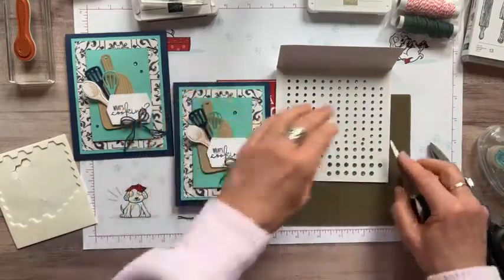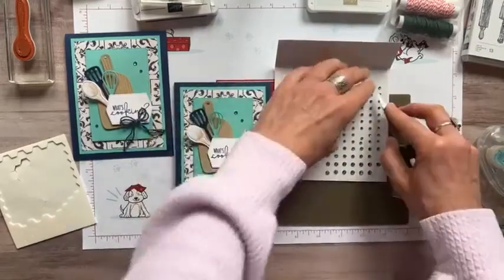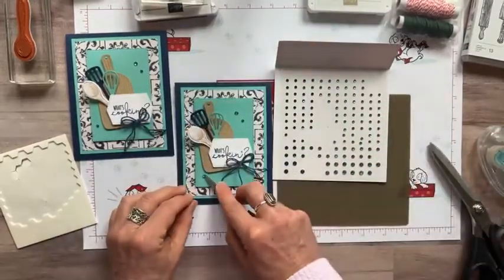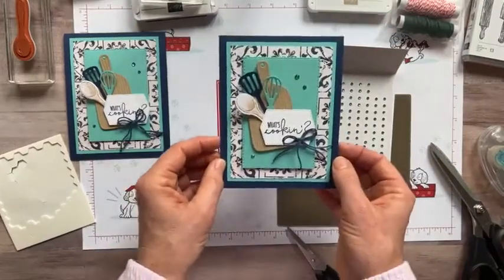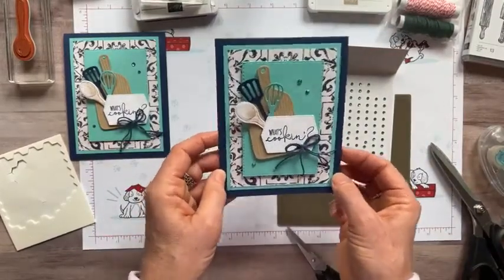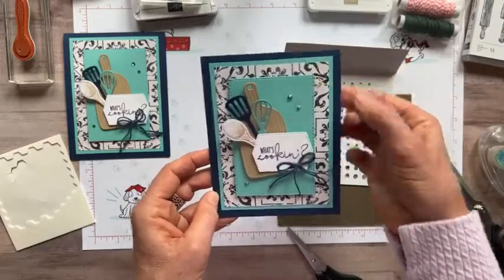So we're going to add one right there. We're going to add one right there. And then one more right there. Okay. So there we go. Thank you, Susan. I agree. I love this color combo, that deep Night of Navy. And then this is Coastal Cabana again.